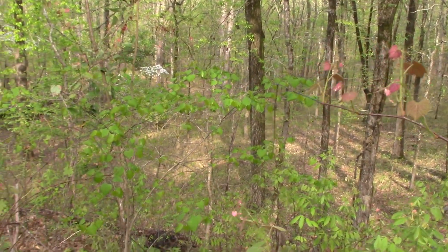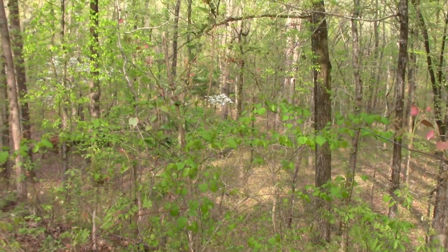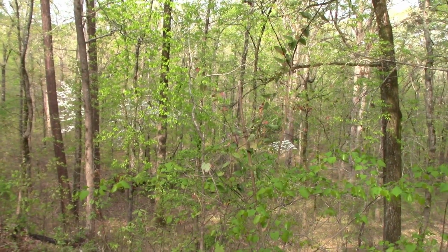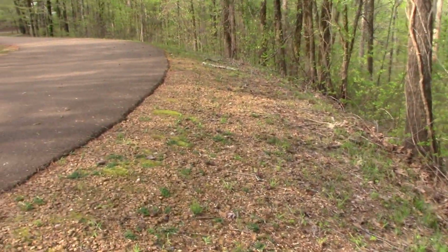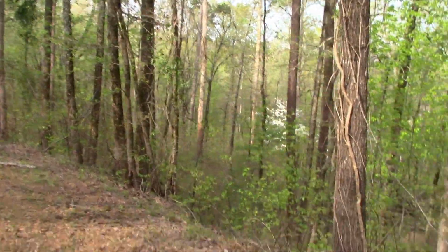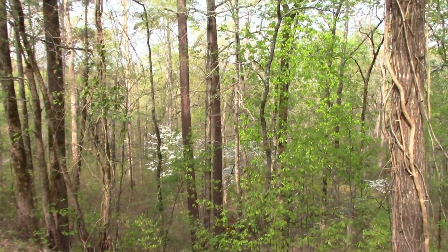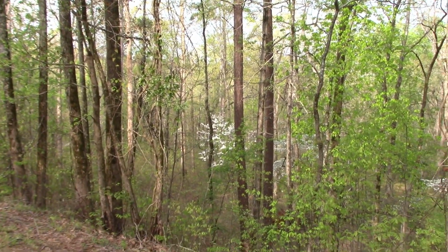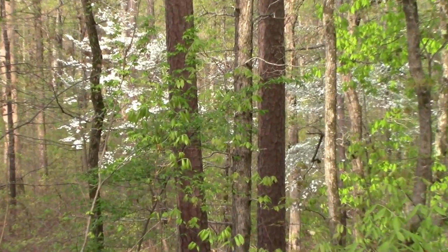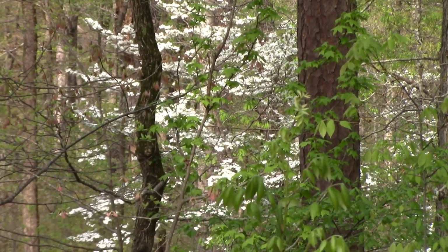And this tree right over here, that small one right there, is another redbud. Look down in there. Do you see the dogwoods? It's so pretty. Isn't that pretty? Look at that. There's the dogwood trees.